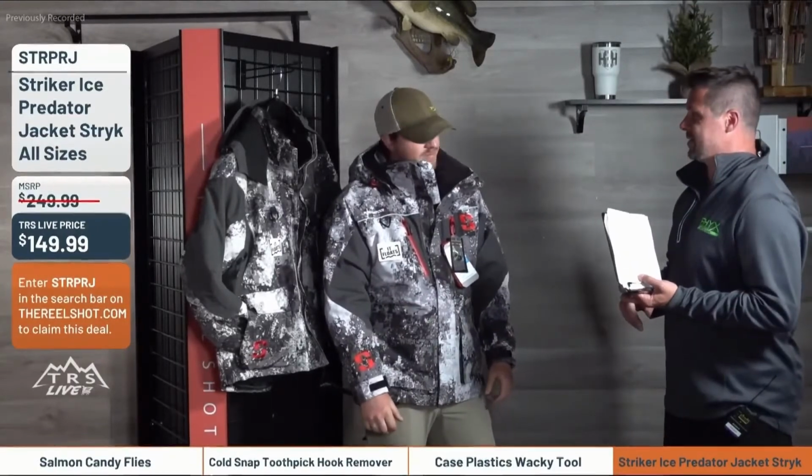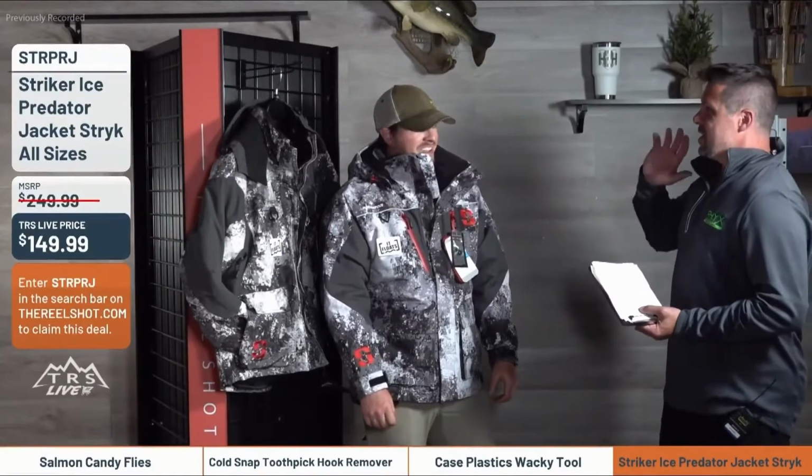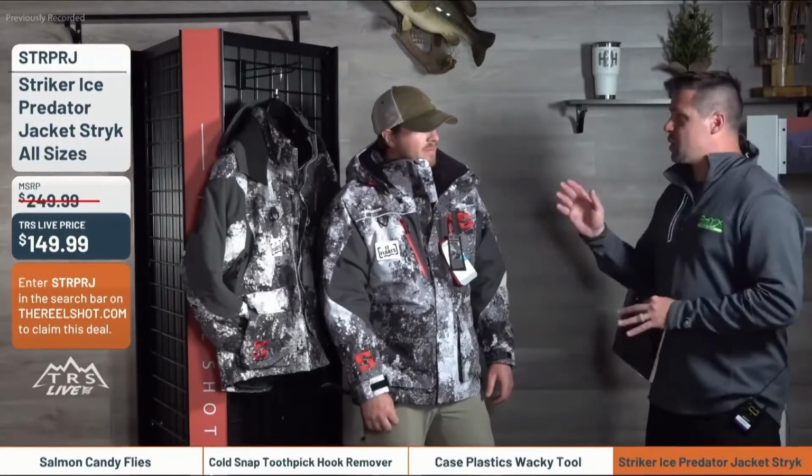Absolutely. This is a safety piece as well. I mean, you think about it, like Tyson said, how often do anglers push the envelope during the ice season, going out on sketchy 2-3 inches of ice? Absolutely. Now, we're not telling you that this is going to replace a life jacket and a throwable and all those other things, but it's what you mentioned earlier with your story, and I have a couple of those as well.